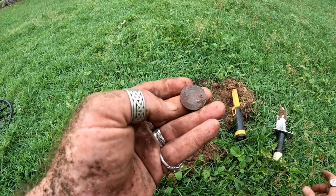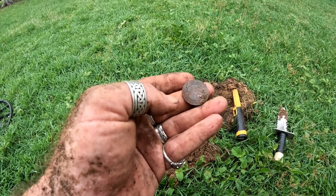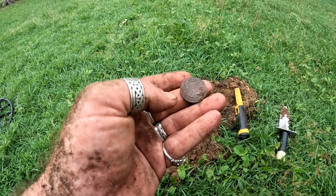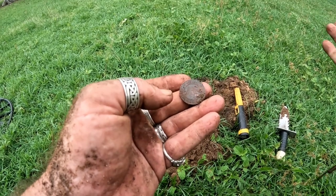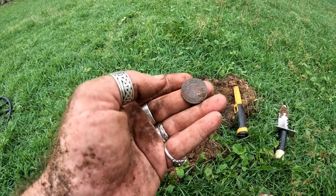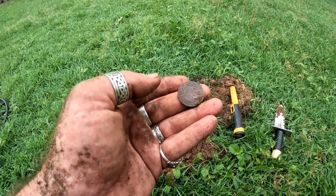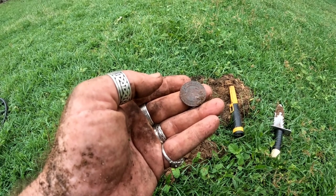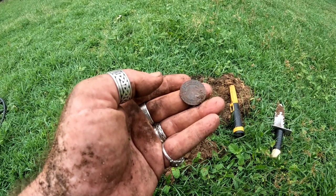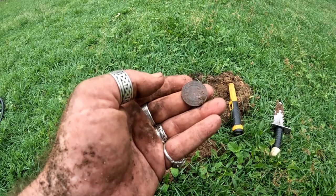Okay, it was a tiny little whisper and just the faintest of tones that alerted me to it. But it produced the goods. He found it again. You know what I mean? What more do you need? It's just, without the complications, without the effort, without having to do all these settings and this, that, and the other, just turn it on, ground balance it and find coins 9 inches deep, 10 inches deep. You can't go wrong, can you?